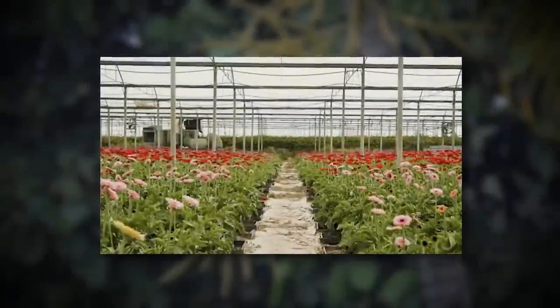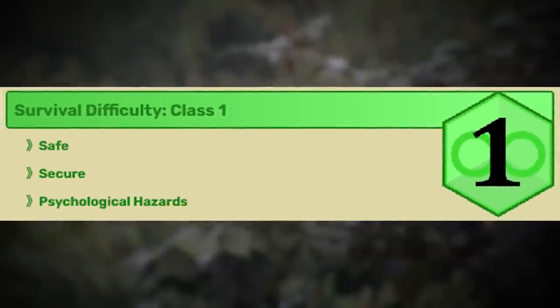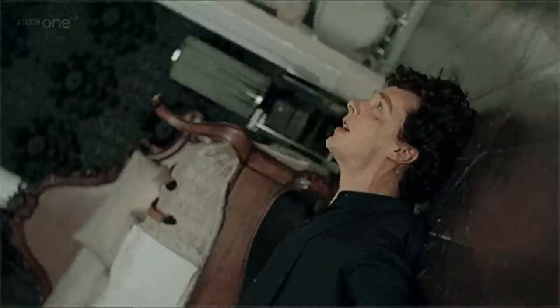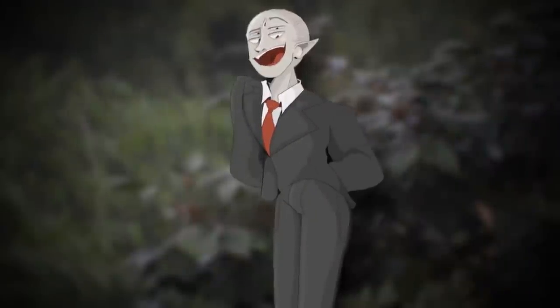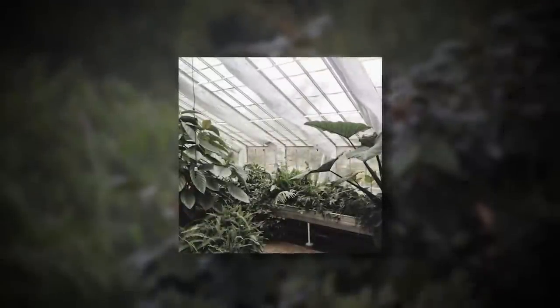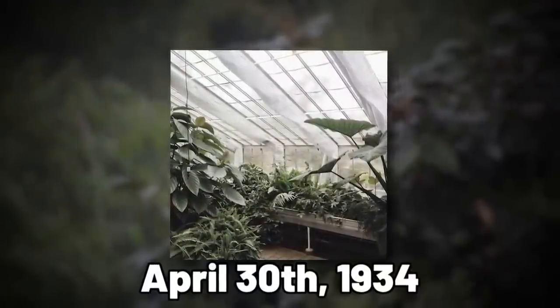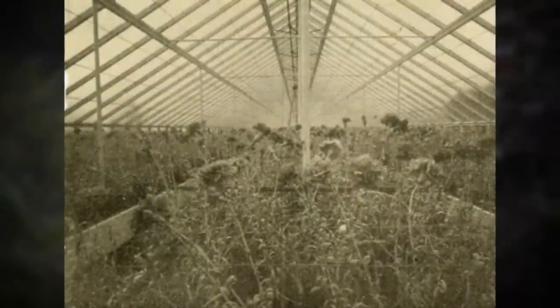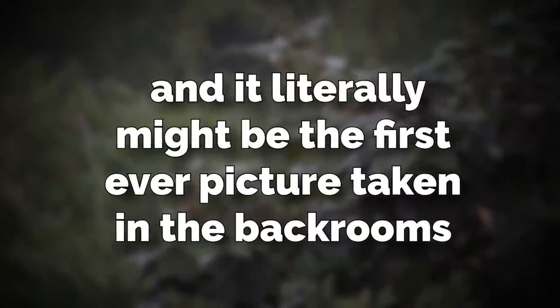So, Backrooms Level Vitrum Madness is classified as a Class 1 difficulty and is safe and secure, but there are a couple psychological issues that might come up later, but I'll discuss those in depth in a minute. The level itself was discovered way back on April 30th, 1934, and the first known picture of this level, which is this one, was that same day, and it literally might be the first ever picture taken in the Backrooms.